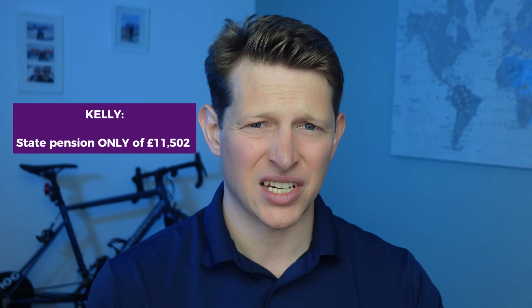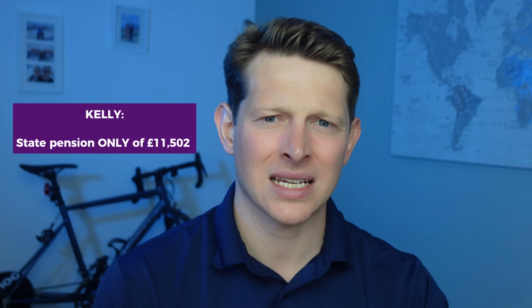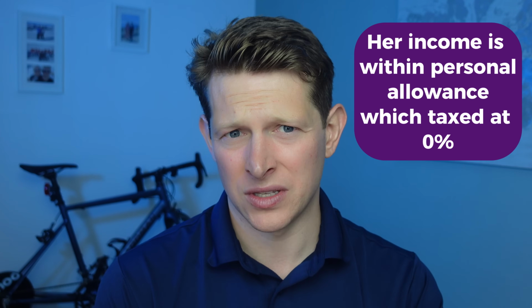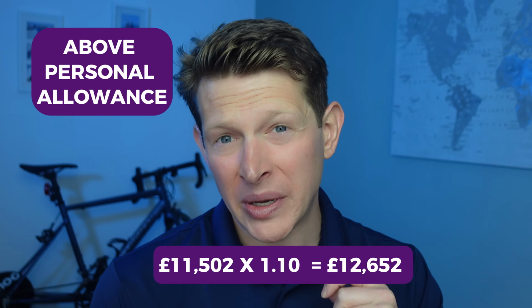Okay, so let's use a different example. So Kelly, she retired at 66, no other form of retirement income, only the state pension. As this state pension amount, full state pension, is below the personal allowance, it's correct in her example to say her state pension is tax-free. Interestingly, the state pension only has to increase by 9% from its current level to be above the personal allowance, which was announced to be frozen until 2027 at the earliest.